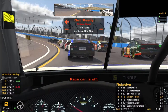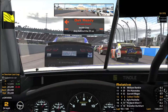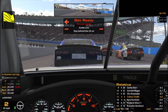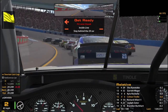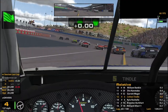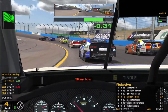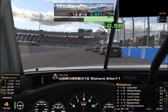Pace car is off. What are we checking up for? What is going on with the start? Ugh. Green flag, green flag. Frustrating. Outside, 12. Still there. Stay low. Joe, that's giving me the block. I don't know how in the world that happened. I'm flashing the rear side. He's supposed to be behind me.